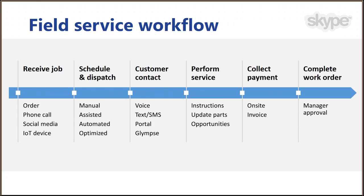We need to be in contact with our customers. It can be via voice, text, SMS, through a portal, or through integration with Glimpse. I'm going to talk about integration with Glimpse in a little bit.